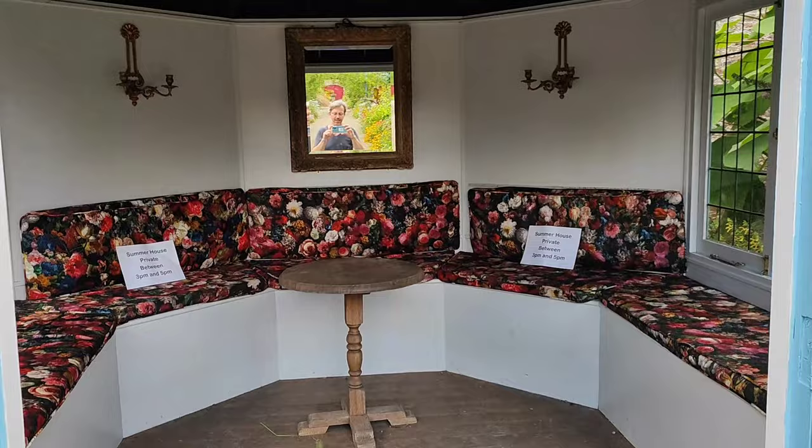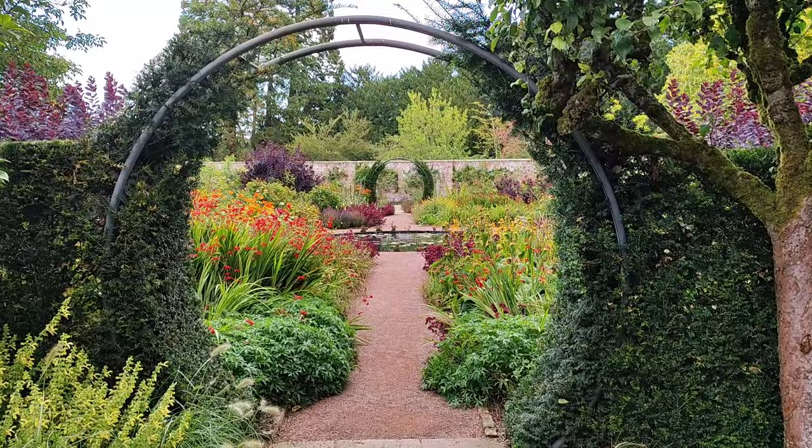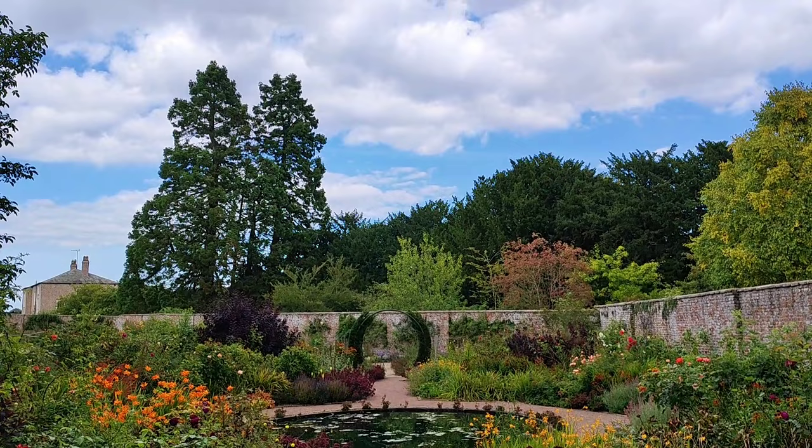Have a wander around this side now. Oh, this is beautiful. Just look at that. I just love the colours in here. It's oranges and reds and different hues and purples all merged together. And then you've got your reflection pool in the centre, framed by these glorious trees. Giant redwoods, those ones at the back on the left.